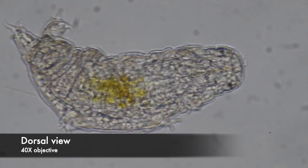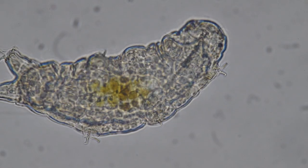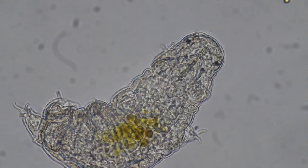Here's another in dorsal view. Between the stomach, which has yellowish food in it, and the body wall, you can see lots of large blood cells sloshing around. Close to the anterior, you can see the pharynx, and just behind it on either side, a pair of salivary glands.